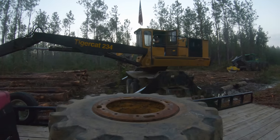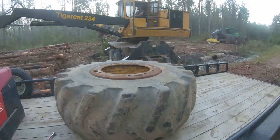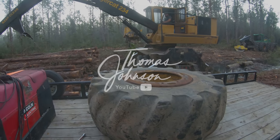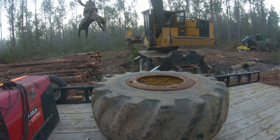Alright, so we're back to work. First day after the show and everything. So what we got going on here, we got our other dual for the 718. Gonna get it off the trailer and just kind of put it to the side. Was gonna put it on this morning, but I'm not gonna be using the rubber tire today.